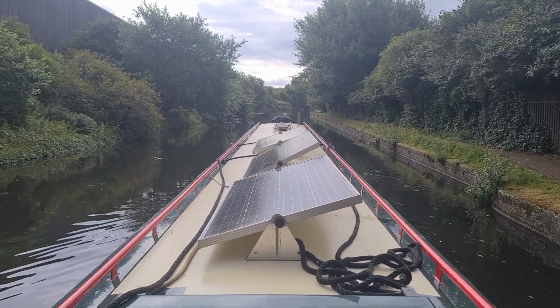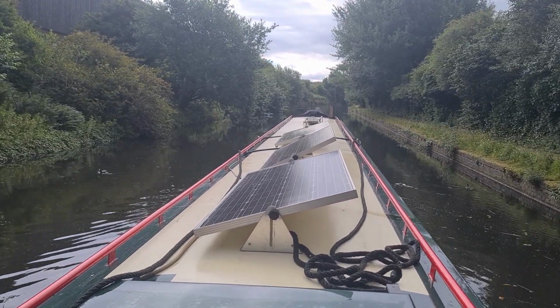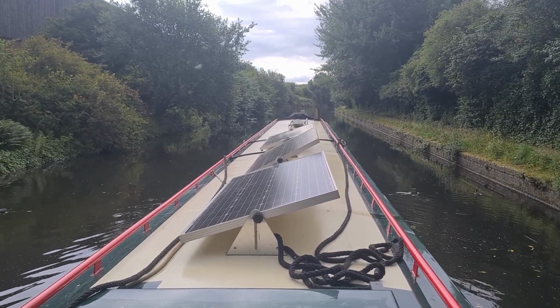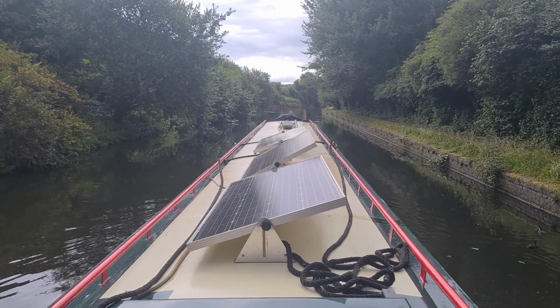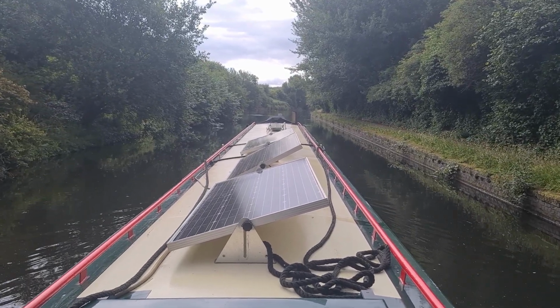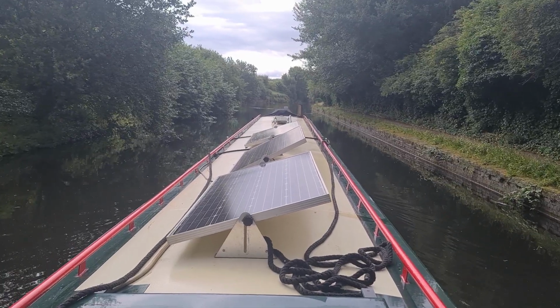Heading into Liverpool to get onto the Liverpool Link. Now we're nearly there now. This is Sand Hill area of Liverpool. Over to our right there's already docks, although I can't see them. I can see them on the map.